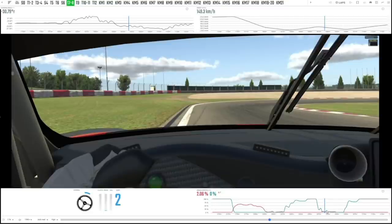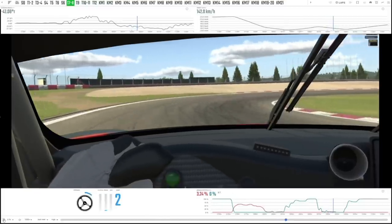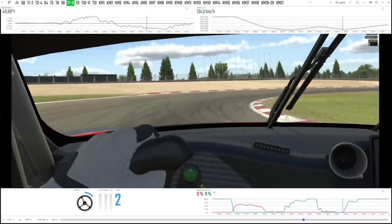Because now I'm doing basically nothing. From this point on, when I'm starting to turn into the corner, I may go slightly on the brakes, very, very lightly, but that's like nothing. I think I'm just using the engine braking here. And all you have to do, wide entry, late apex once again. Don't commit too early into the corner, because when you do that, you have to sacrifice your speed, your exit.